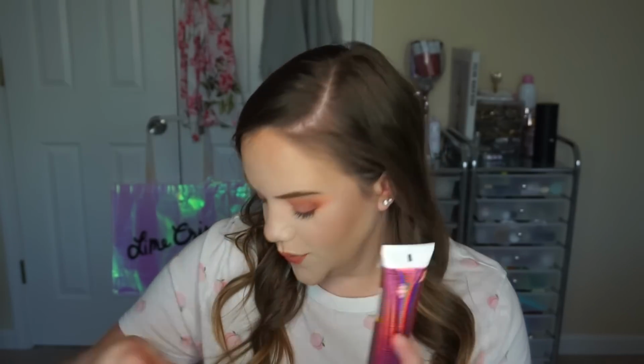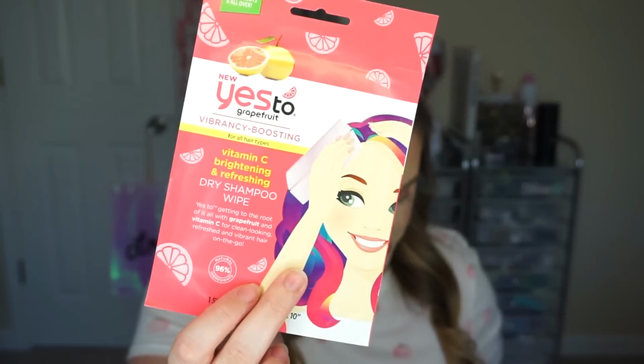This looks so cool. Looks like they sent a couple extra little goodies. They sent the Yes2 Grapefruit Vibrancy Boosting Vitamin C Brightening and Refreshing Dry Shampoo Wipe. That's really cool. Getting to the root of it all with grapefruit and vitamin C for clean looking, refreshed, and vibrant hair on the go. Wow, that's really cool. I can't wait to try that.